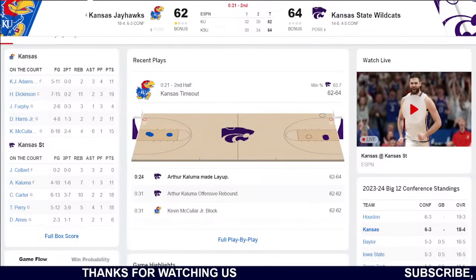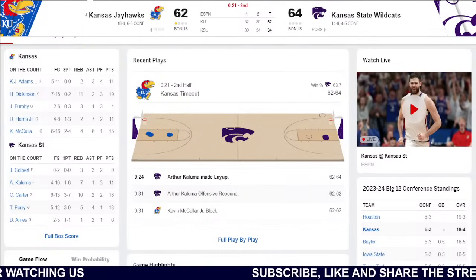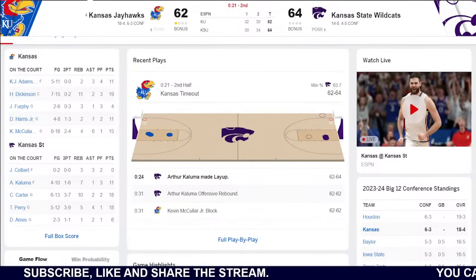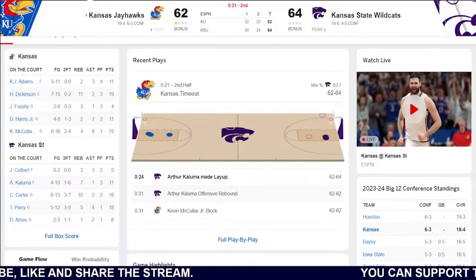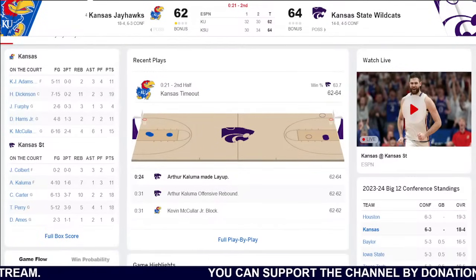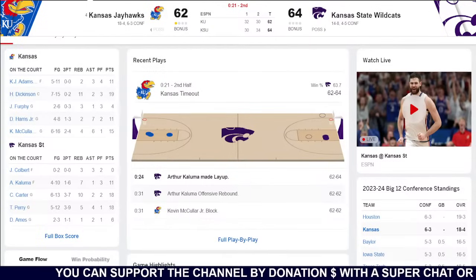And K-State responds with their own 4-0 run. And they now are ahead, 64-62. So now we're down to only one timeout remaining. It belongs to Kansas. The possession arrow is to Kansas State. Cats by 2 and KU with the ball. He made that shot with about 1 second left on the shot clock. Yeah, it was tight, but he made it.